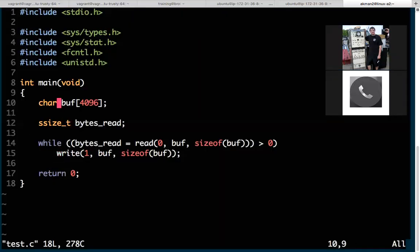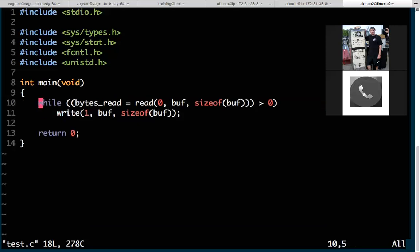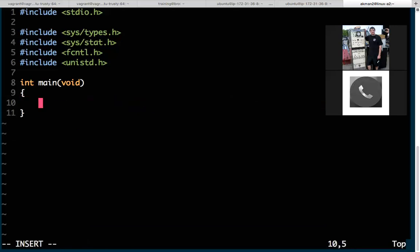Okay, so as you can see, look at that one. It's very bad not to keep track of the number of bytes that you've read in.